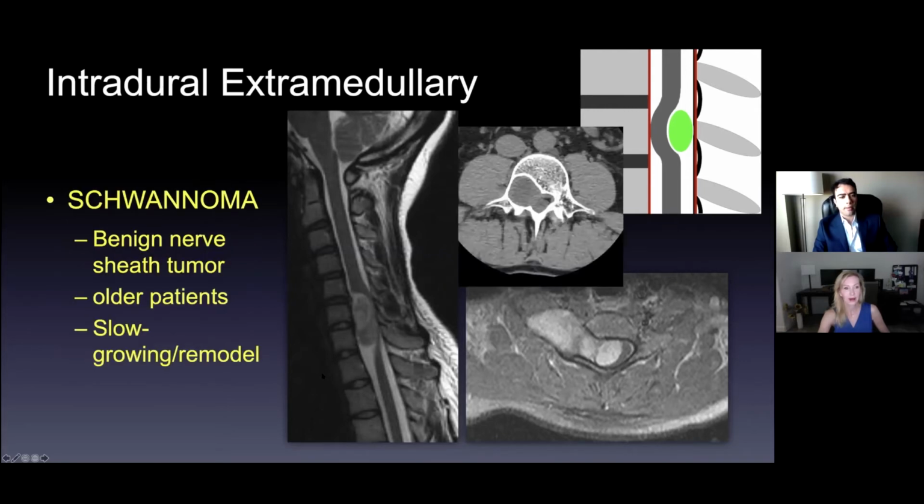Wendy, I would add neurofibroma and MPNST in that differential diagnosis. So yeah, I didn't want to get too complicated. So I should have said yes, nerve sheath tumor. And yeah, the malignant peripheral nerve sheath tumors are a whole other category. We won't get into that today.